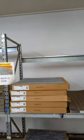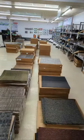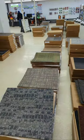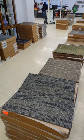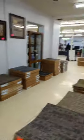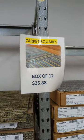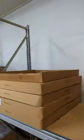Tons of carpet tiles here in Farmington Hills. All different colors. You can pattern them differently. It's really great. $35.88 for a box of 12. They're $2.99 each.